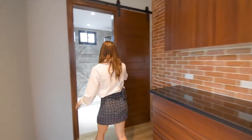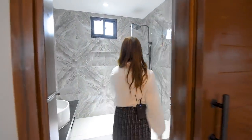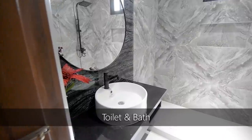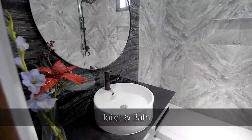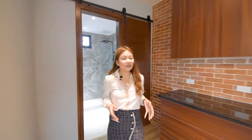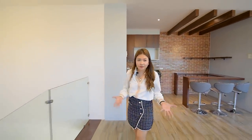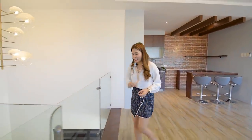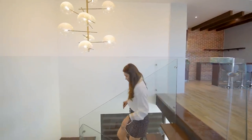Right? And this one is a sliding door going to a toilet and bath. So again, hindi na sila pupunta pa sa baba para mag-CR since meron na silang water closet, a shower, and a sink. Now we're done on the third floor, and are you guys excited because I'm gonna show you the surprise of this property, one of the special features of this property? And nakapili na ba kayo alin sa dalawa ang aming surprise? Now let's check this out.